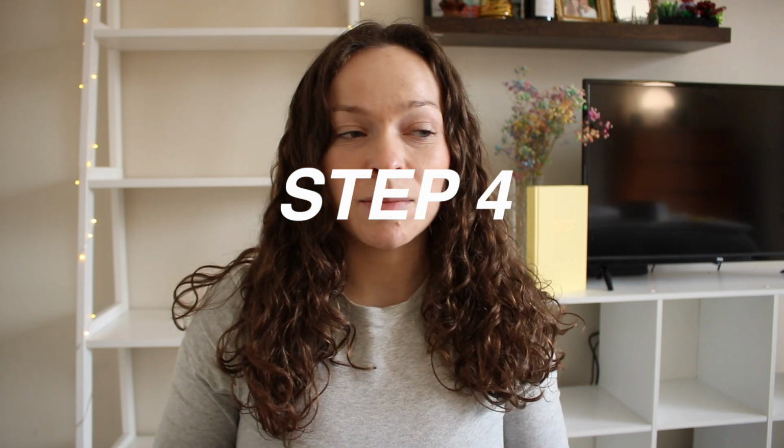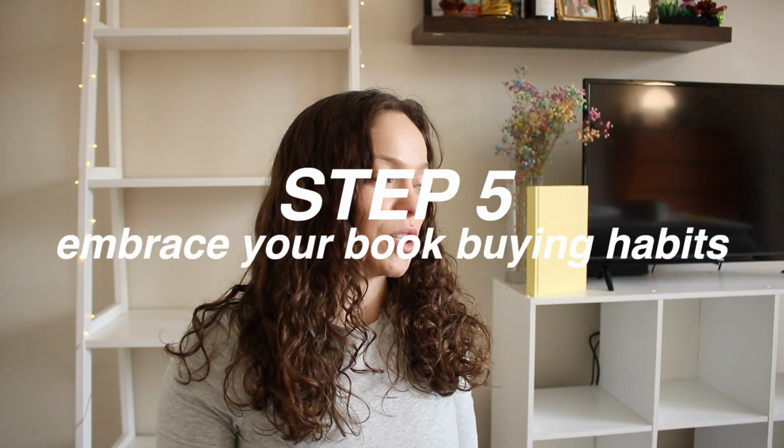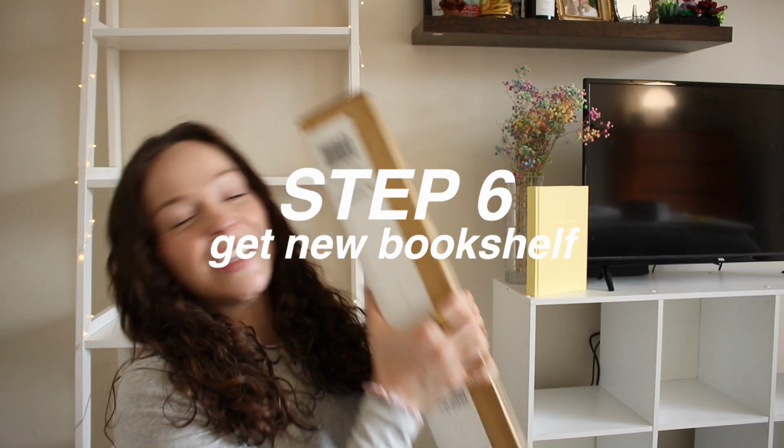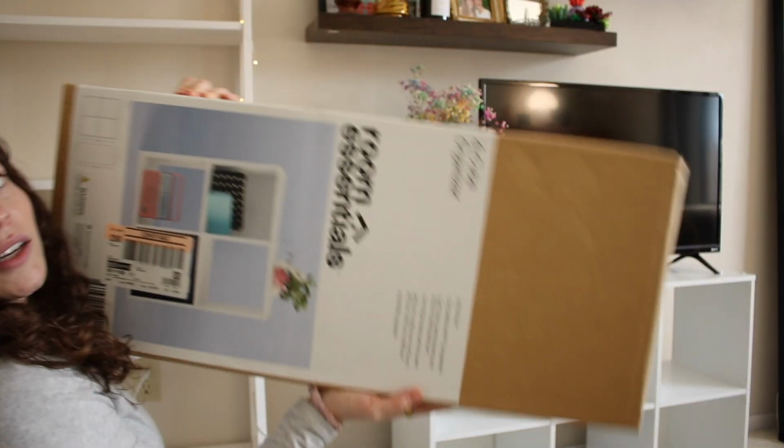I have unsurprisingly come to the conclusion that I have a crap ton of books. I'm not gonna not buy more books, especially ones that I love, or series that I'm reading that are gonna expand, and new books are gonna come out from authors that I love, etc, etc. So we got a new bookshelf. Originally, I just wanted to get 2 more cubbies on this side and then for that side, but I got this one, so it's like 2.